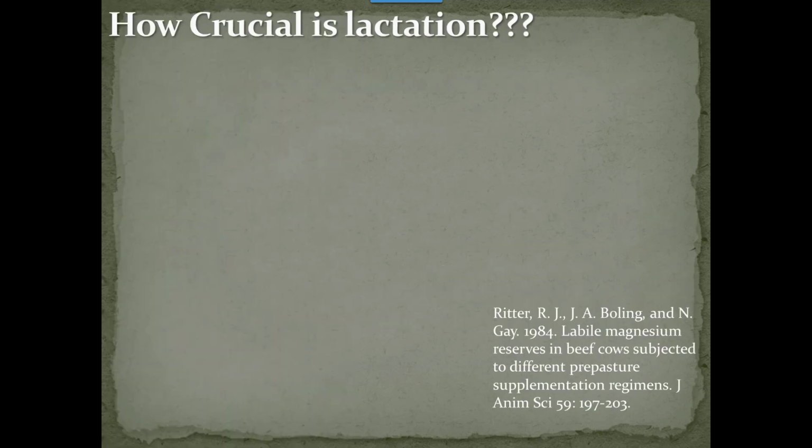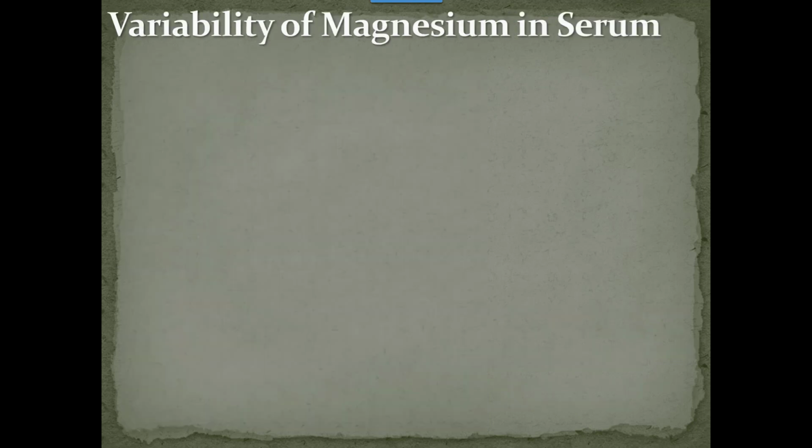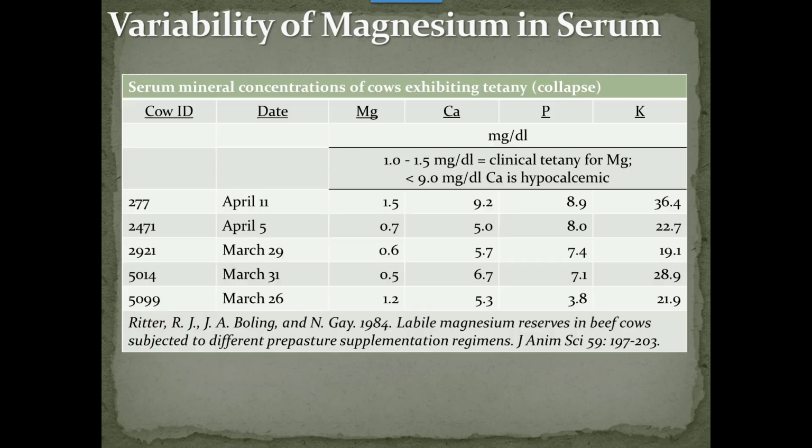So I just wanted to put this in here to illustrate just how critical lactation is to magnesium requirements. Here we have a data slide of another project. This was done in Oklahoma, I think. I could look that up, but you have the reference there. But you just see how magnesium requirement changes dramatically, and there's really a break point in the line of what serum magnesium and calcium concentrations are pre-calving and post-calving.